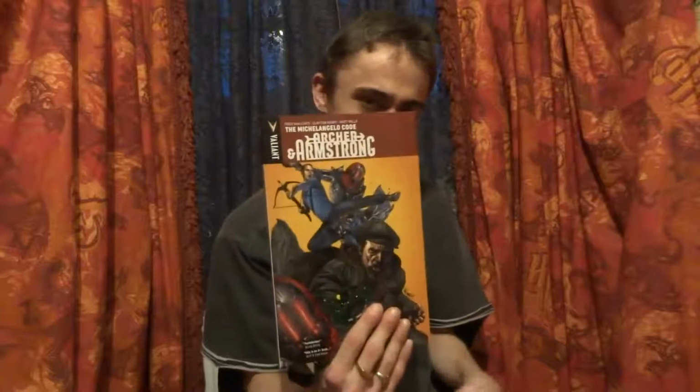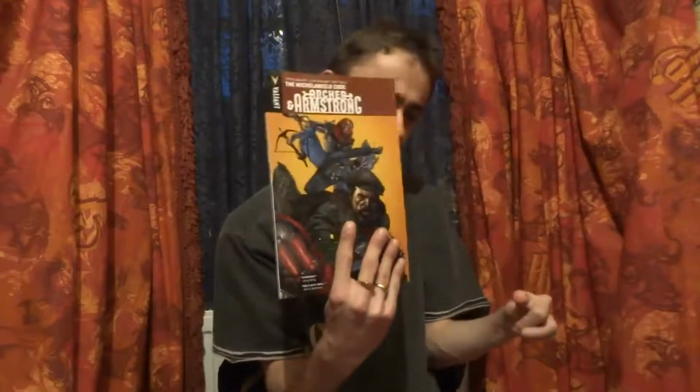This is Fred Van Lente's Archer and Armstrong, basically a buddy comedy slash action adventure story with just fantastic artwork, fantastic writing. There's generally laugh out loud humor. If you're a fan of like the Uncharted video game series or Indiana Jones, like those old kind of pulpy action adventures, then I definitely recommend Archer and Armstrong.